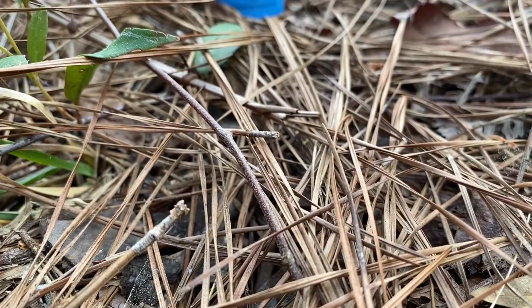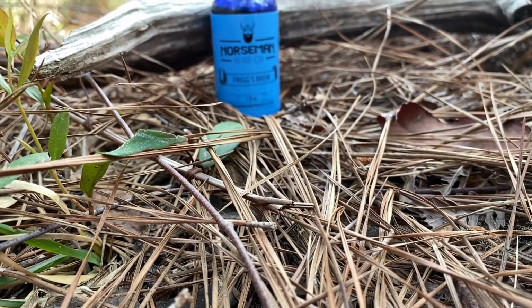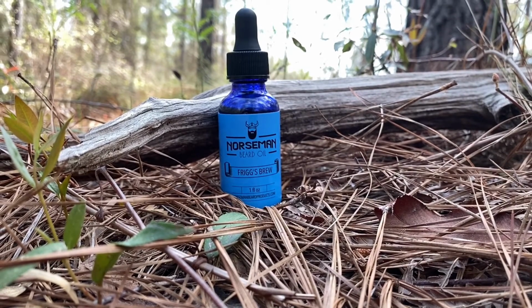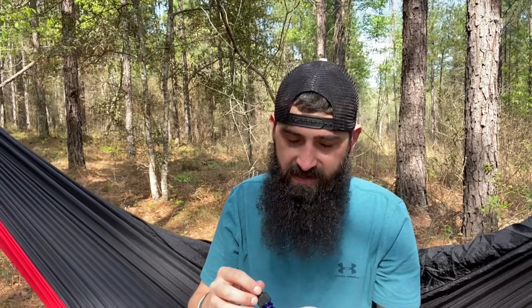All right, so the other scent that I've been using this week is Frigg's Brew. Now, if you missed the unboxing, I'll put a card up top. When I open this, it is coffee, vanilla, and cinnamon. Same ingredients as Mjolnir, same ingredients as all the oils that Terry has. Now, he only sent me this in the oil, so let's get a shake. And it's the same yellow, same consistency on that thicker oil because of that castor oil.